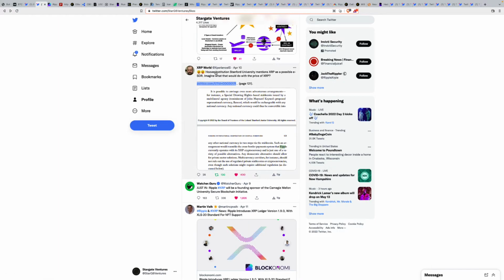Now we got, and forgive me if I'm sharing some of the same news, my mind's been all over the place recently. But it's always good to keep going back through it and kind of get that confirmation and validation again, because this was huge news. Hoover Institution, Stanford University mentions XRP as a possible eSDR. So a digital special drawing rights. Imagine what that would do to the price of XRP.